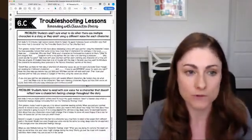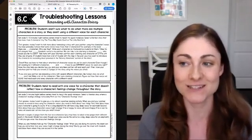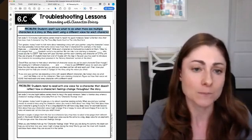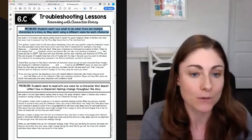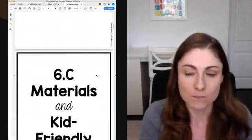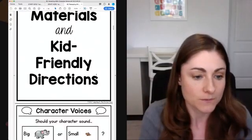I would not bother with the troubleshooting lessons, but if your kids are having issues with the center, you can always go back to the file. I have some problems that have arisen with my kids, and then how you solve the problem, or how you get over that little obstacle. So I wouldn't bother printing the troubleshooting lessons unless you really want to for whatever reason.